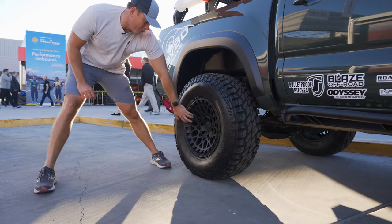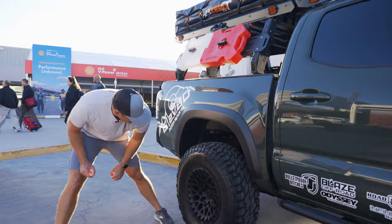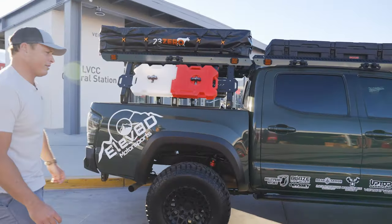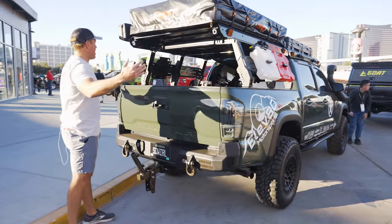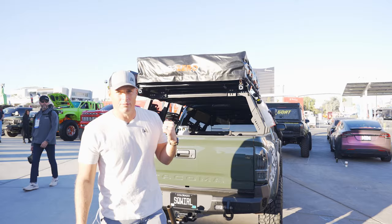TIS off-road wheels. Those are really aggressive. I like the look of it. 34, 35 inch tires, plus suspension wise, I'm not sure exactly what we're working with. It doesn't look that heavy duty. In the back here, you gotta have a spot for your flag. The rack system is pretty complete. There's a ton of gadgets on here. This thing's definitely set up for adventure.